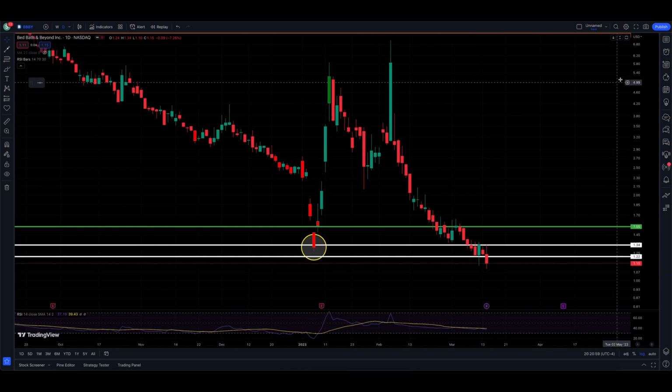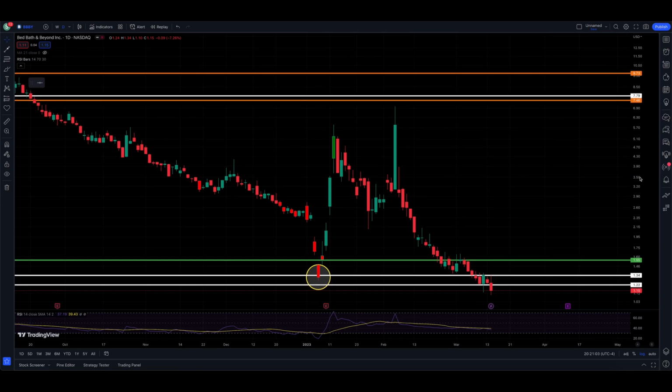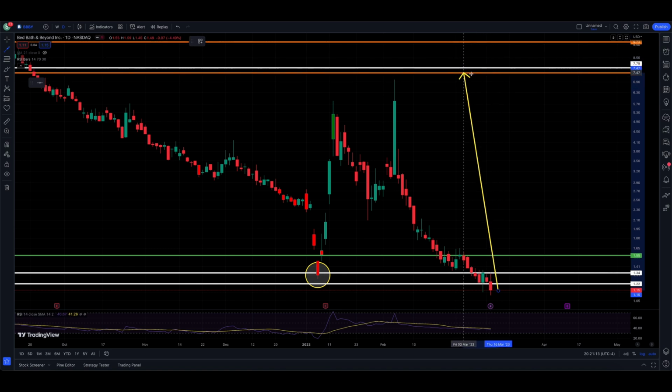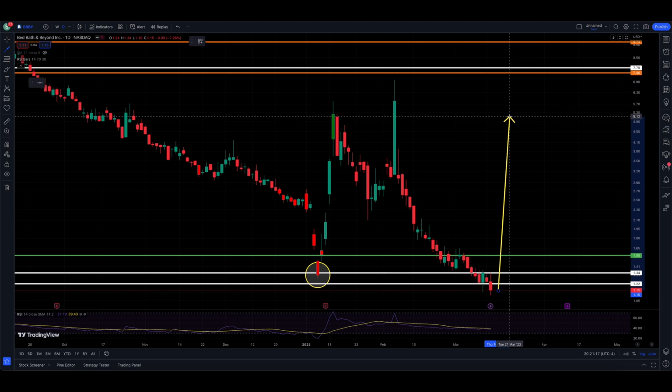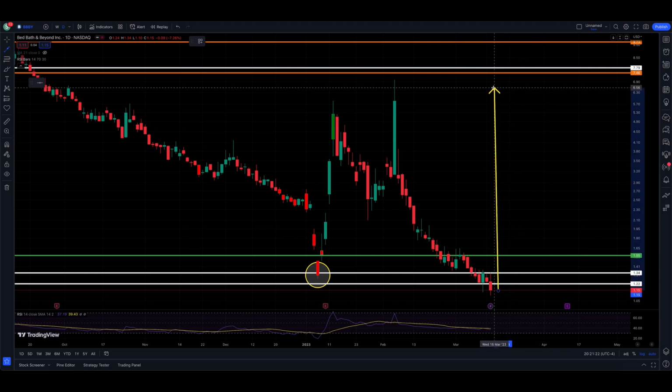I still keep my higher price targets up there if and when the price ever gets back up to that area in the $7 and $9 range. It may never get back up there, but if we get some kind of a crazy pump to the upside, those are areas to look for the price to pull away from as resistance. But so far, it's looking more like $1 than it is $7.